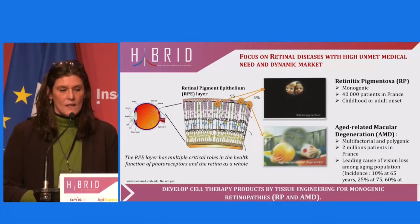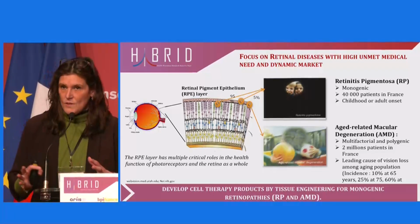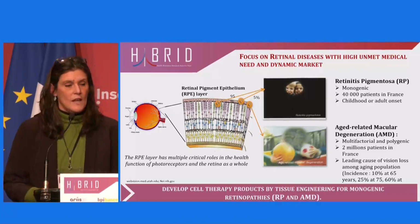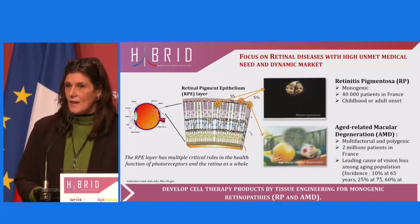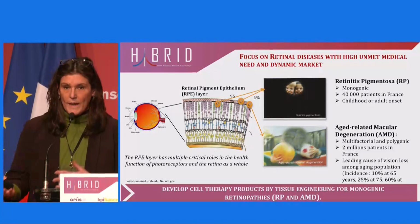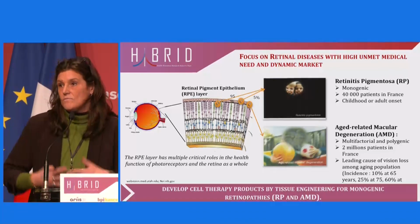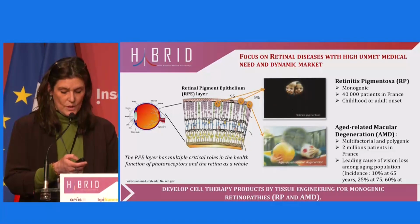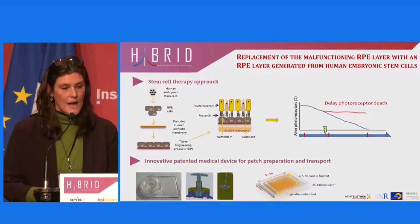And actually in some diseases like retinitis pigmentosa, in about 5% of retinitis pigmentosa, when those cells are dysfunctioning, not providing the right function, then the photoreceptors will die. And it's also the case in the much more frequent disease, the age-related macular degeneration, the AMD, wet and dry form, where the same cells are dysfunctioning, eventually dying, and then the photoreceptors will die, and then the patient loses sight.